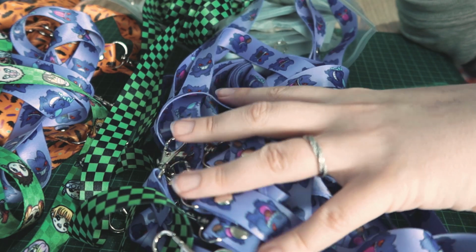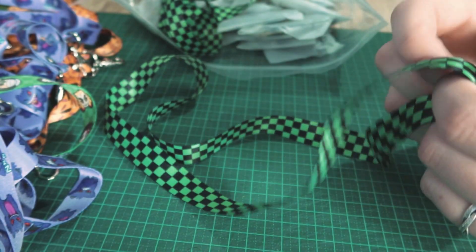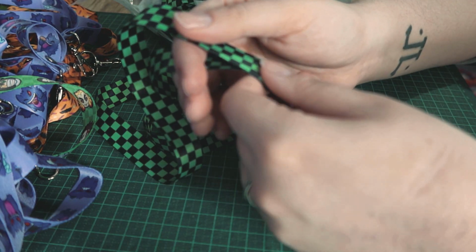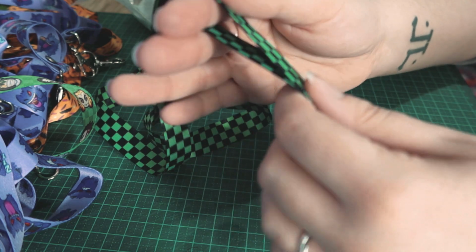So there's extras of the Gengars because the first lot they did were very off skew, and I said, hey, like half that's cut off, can we redo that? So they did, and they actually sent me the ones that were not great. So I'll have a bunch of B grades probably for sale on my site when I do my shop update.